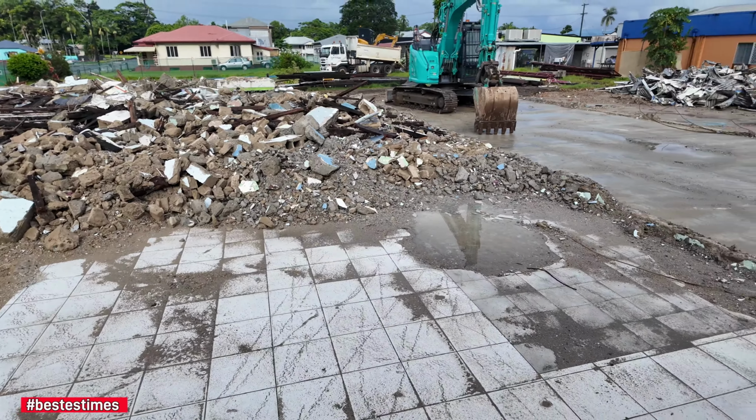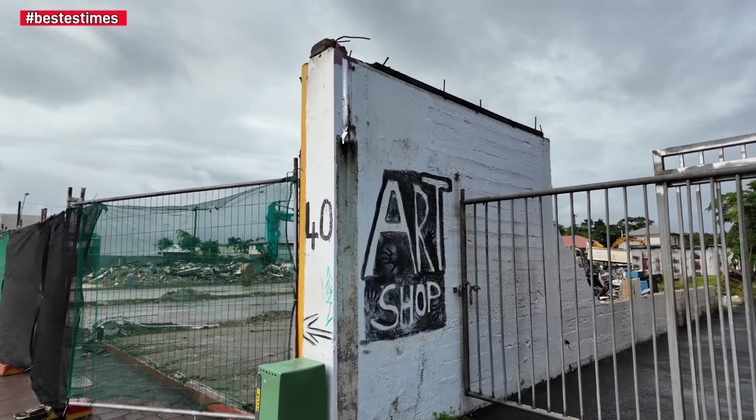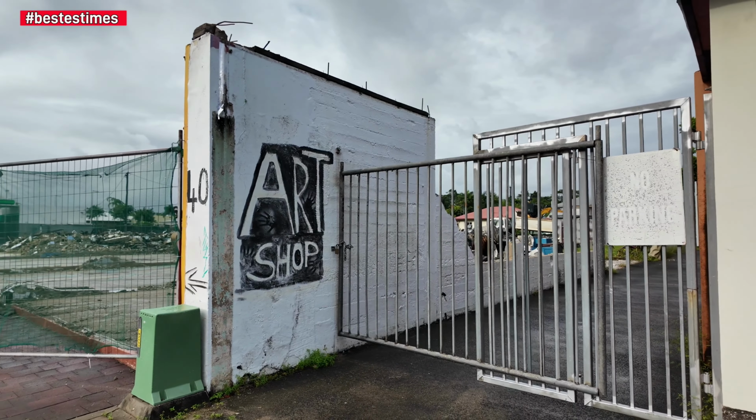So we can show, well, it's possible. Of course, we can't get inside because of the gate and the fence and all the stuff. So I think that's why they've left this part here. So people gotta get down there, which is fair enough. So there's art shop written on there.